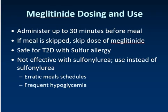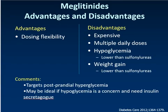In terms of combination therapy, these drugs have been shown not to be effective with sulfonylureas, probably because they have a very similar binding site. More often, they're used instead of a sulfonylurea in patients that have an erratic meal schedule. Think of a police officer or a fireman who wouldn't get to eat at a specific time because they were on call, or even an ER physician. And patients that experience frequent hypoglycemic bouts would also probably be well maintained on one of these drugs.